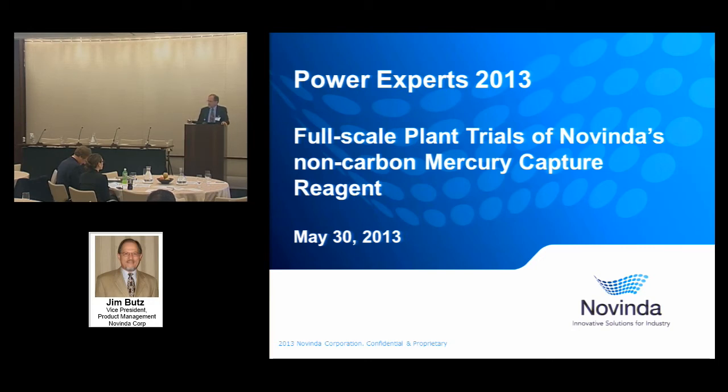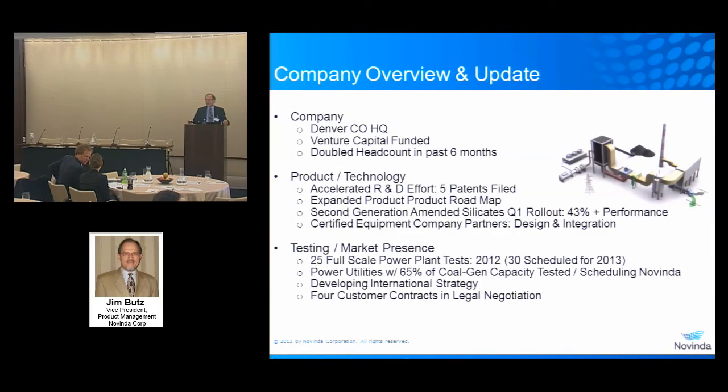Earlier in the conference, both Bruce Kaiser and John Lemkuhler provided a great primer on the fundamentals of mercury capture. So I'm not going to cover any of that, but I am going to talk about a particular option for mercury control, and that is Novinda's non-carbon reagent product.